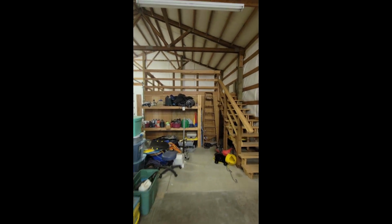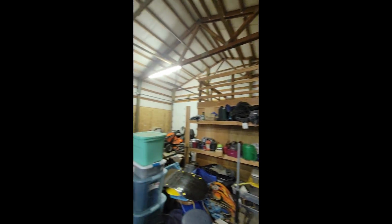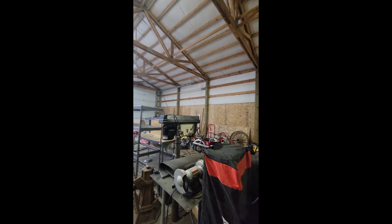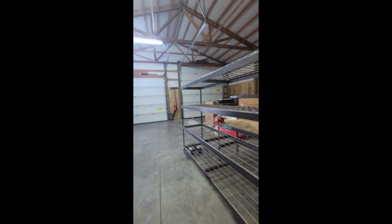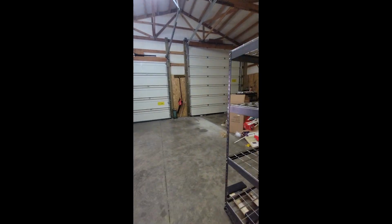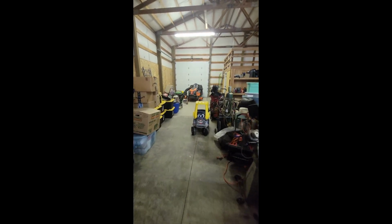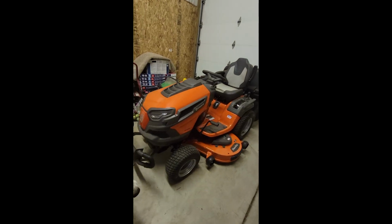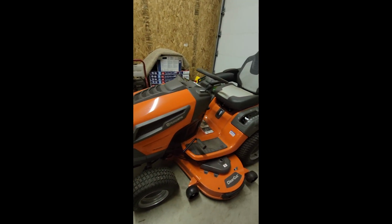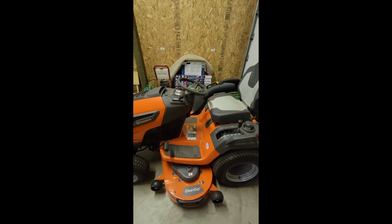We have lots of storage space up here in the mezzanine level. We do have lights, they're not on, along this back wall. It is fully insulated. This portion of the shop here is not heated, but it is fully insulated, as we can see. This right here is the newest addition. It's my new yard tractor, Husqvarna TS354 XD with a bagger, because I want all those grass clippings to use as mulch and for composting.